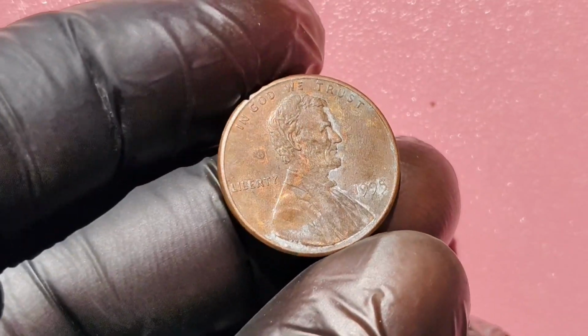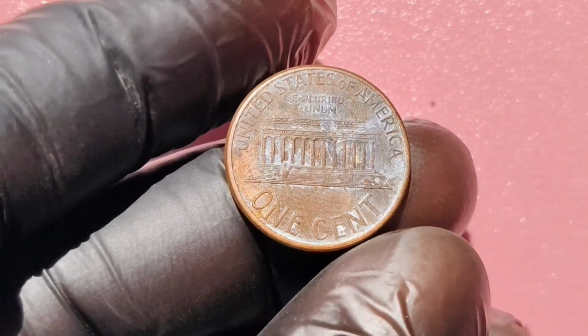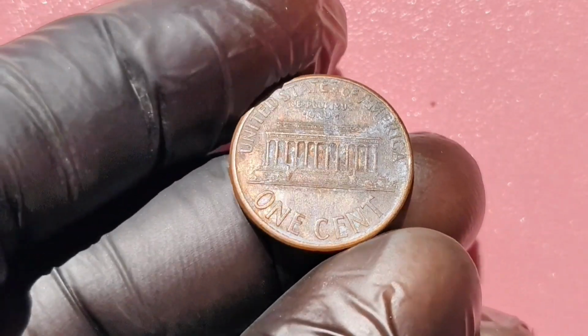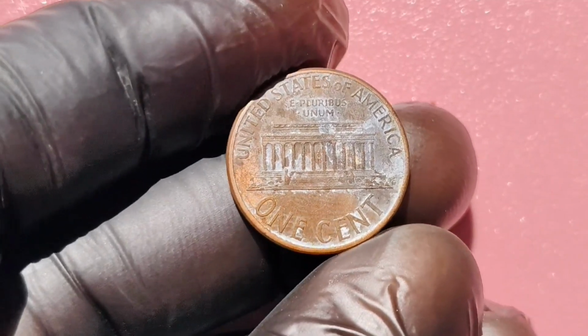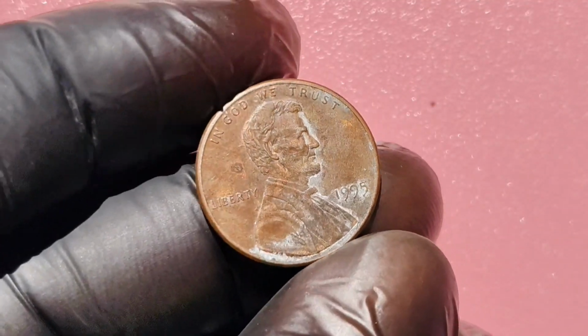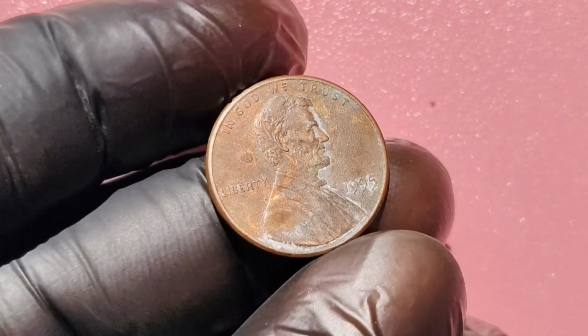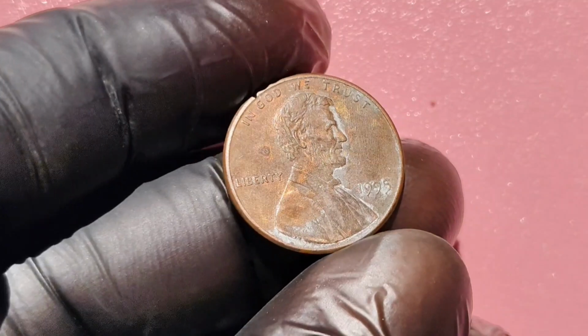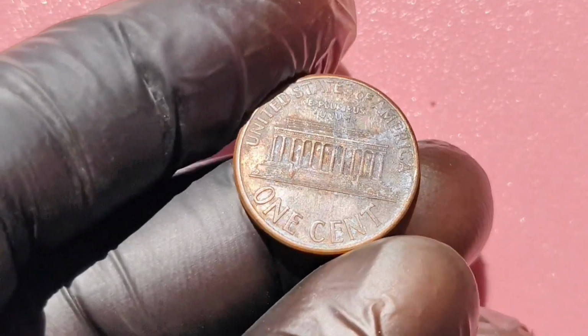In addition to its monetary worth, the 1995 no mint mark Lincoln penny also holds a special place in the hearts of coin enthusiasts. Its unique status as an error coin, a coin that was mistakenly produced by the mint, adds to its allure and appeal. Collectors love to add these quirky and one-of-a-kind coins to their collections, as they tell a story of innovation and human error in the world of coin production.